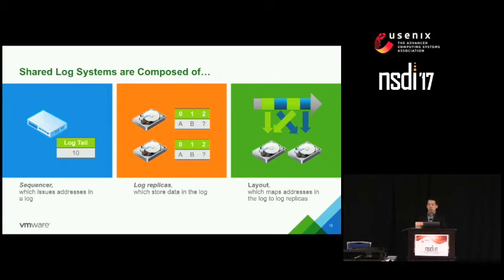Now, scalable shared logs are built from 3 primary components. The first is a sequencer that keeps track of the tail of the log. You can have log replicas, and they serve as really the persistent storage for the log, and a layout that describes how addresses in a log map to log replicas.